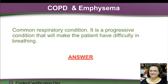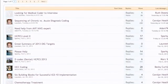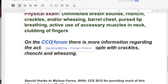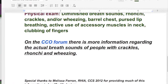If I say rhonchi, you don't really know what that is until you hear it. But once you hear it, you'll recognize it, and you'll think about it when you're coding. Oh, he said rhonchi. I know exactly what they're talking about. So it's very important as a coder to understand what these words mean, because it's going to make you a better coder. It's going to help you pick up on the terms and the signs and symptoms that you need to get the best possible code.